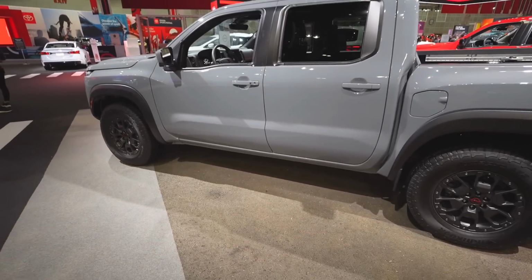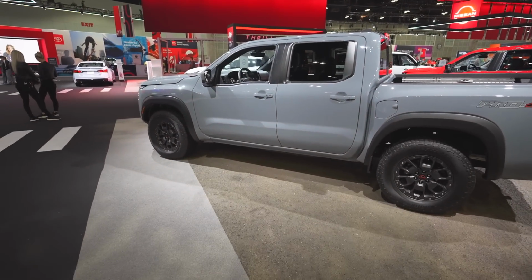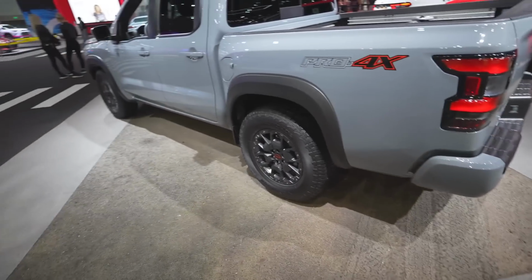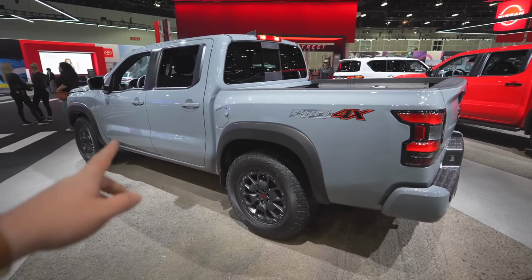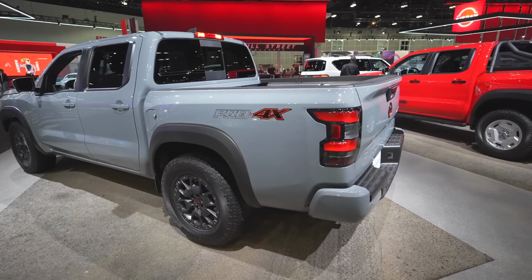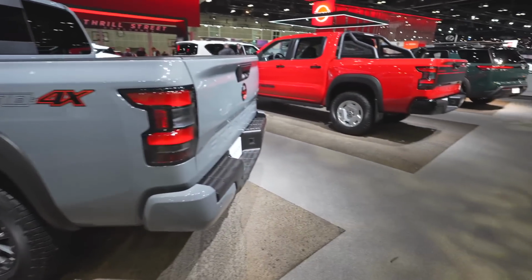If this is a 2024 model and this is what they're showing off and it's not all digital, I feel like you're kind of in the past. Digital dashes have been around for a while, and I feel like if you're showing off a top tier trim like this, then hopefully it would be digital, but it is not. Let's see if this one is.